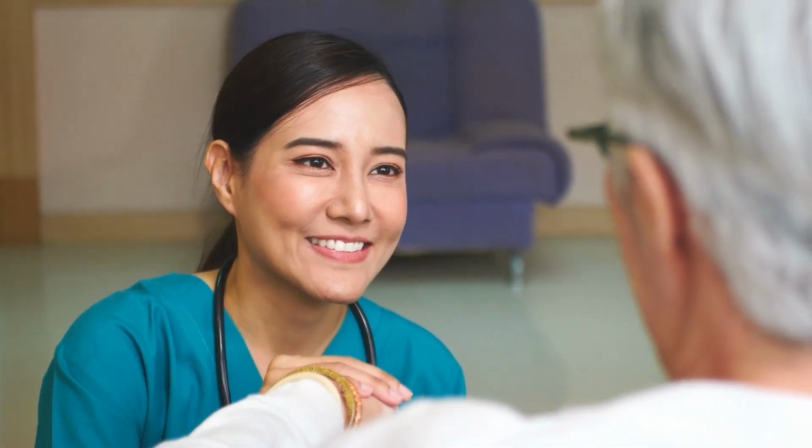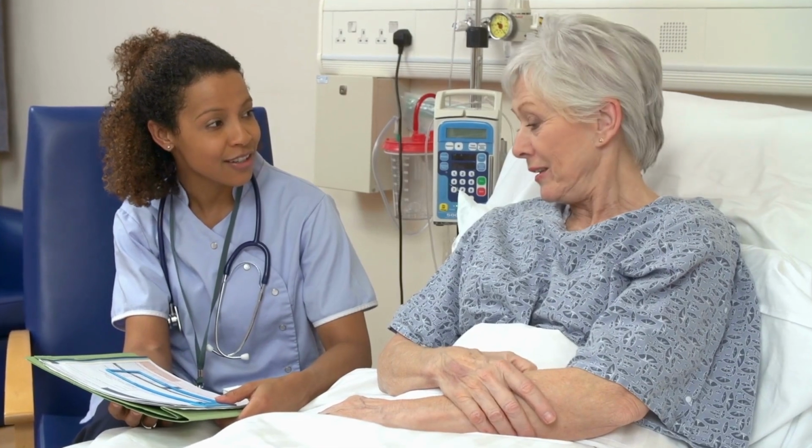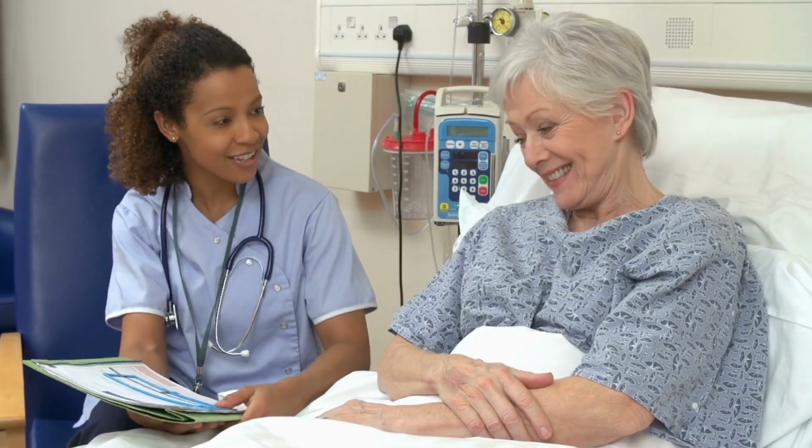Many times, students forget the client, the person that's right there in front of them during the performance test. What instructors want to see is that you can perform the skill or technique safely and correctly while also incorporating the softer skills of nursing care, things like empathy, compassion, trust, and professionalism.